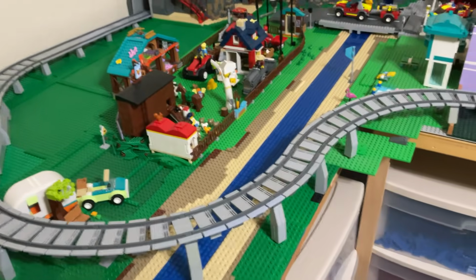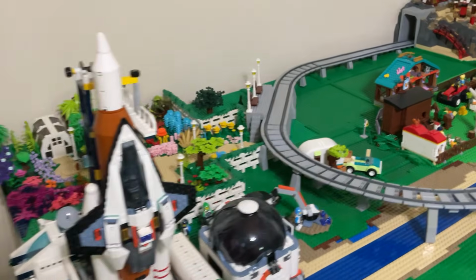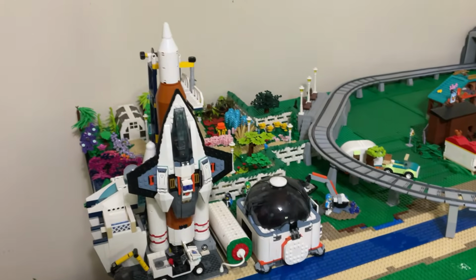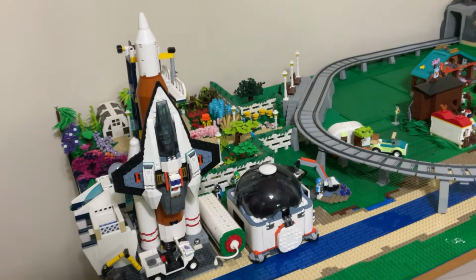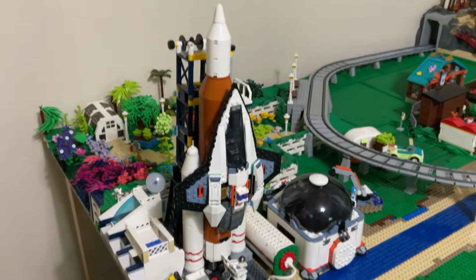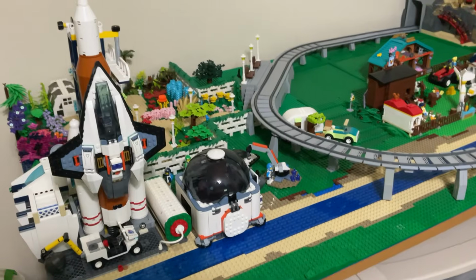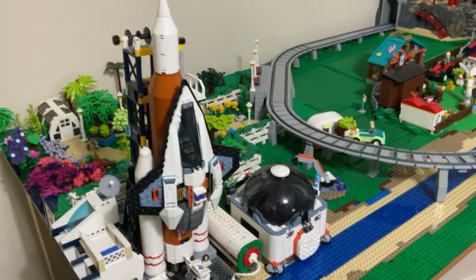They just don't like going around this curve as they're going downhill, so that'll change. But the next thing is something that definitely will be going. I have no plans to include the spaceport in the next portion of the LEGO City display. However, in the future, if I do a little island display, or a separate space theme display, which I might do, these will all go to that, so I plan to keep all of these things put together.